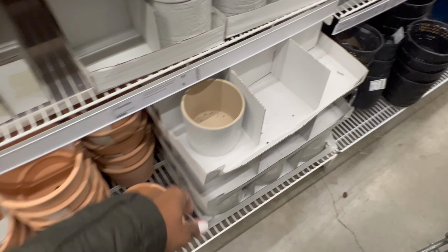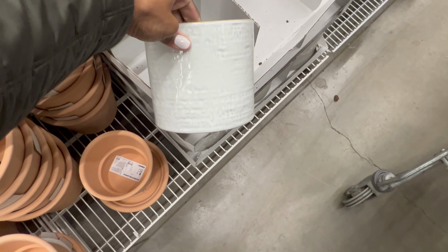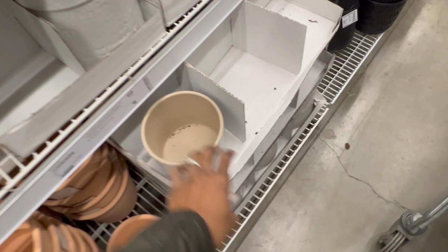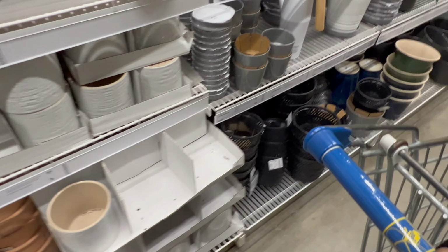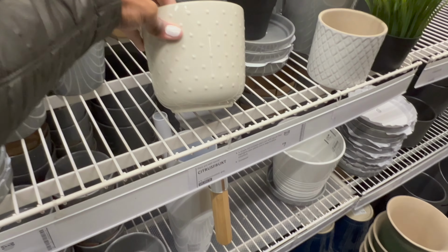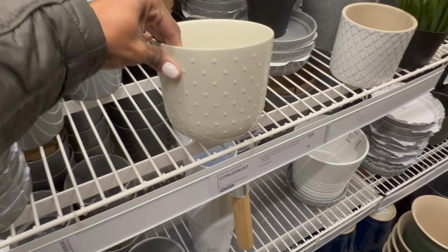What's that one that I saw earlier? This one's a little bigger than what I saw before. This is really cute. It has a lot of weight to it too. This one is really pretty. I like this.